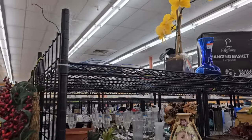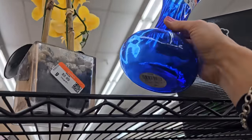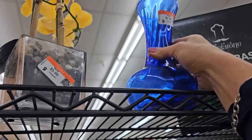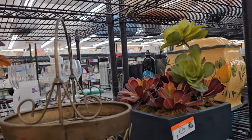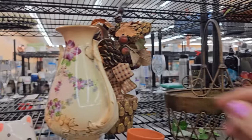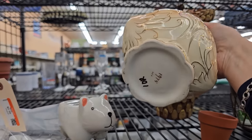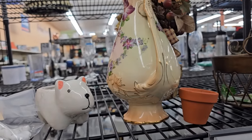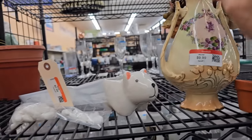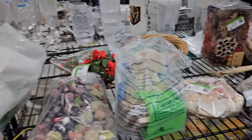Here we are in the vases, planters, and florals, and up top is a pretty cobalt blue vase. This is a florist piece, not too terribly old, so we will leave it on the shelf. Oh my goodness. What a shame that this is broken. I believe this is an RS Prussia piece. It is absolutely gorgeous. Despite the break, it's still $10. So we'll leave it on the shelf.